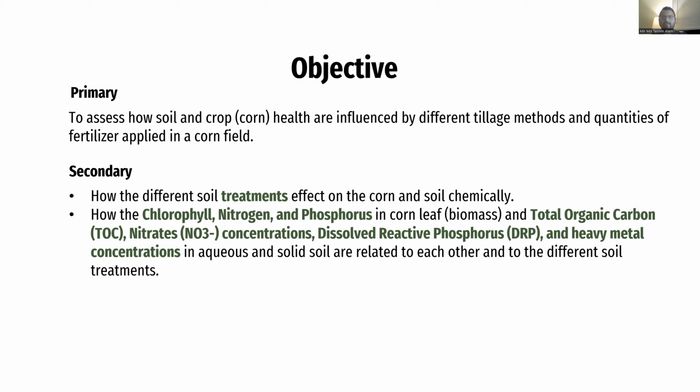So this is the objective of our study. We try to see how different tillage methods and different fertilizer inputs impact corn and soil health. For this, we measured chlorophyll, nitrogen, and phosphorus amounts in corn leaves. We also measured total organic carbon, nitrates, phosphates, and heavy metals in solid and aqueous soil. Then we tried to correlate them with the chemical inputs and different farming practices. We did that in our study.